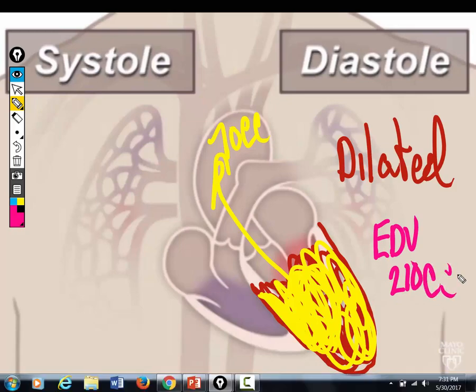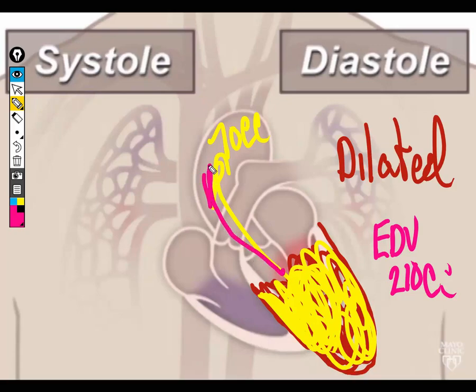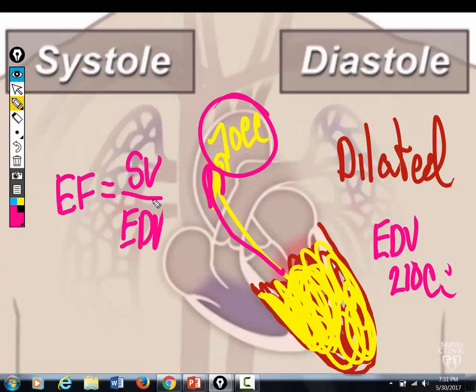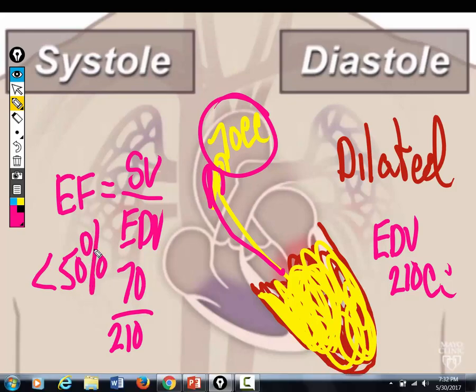Are you with me? What's their stroke volume have to be because they got to maintain Q? So if you look at the efficiency of that heart, the ejection fraction, you take the stroke volume divided by the end diastolic volume, and you have 70 cc's divided by 210 cc's. So you have an ejection fraction of 33%. And people with an ejection fraction less than 50% have heart failure. The lower the ejection fraction, the worse their heart failure is. Say yes. The lower the ejection fraction, the worse their heart failure is.